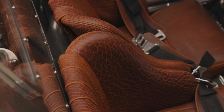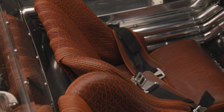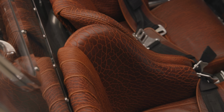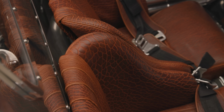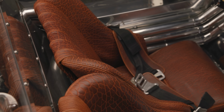I see, okay. Now, what is this material on the seats? That is shrunken bison hide. We had it shrunken by professionals. We didn't attempt it ourselves. It makes that really wrinkly, kind of weathered look to it. And I wanted that because the polished car and the exposed rivets remind me of a warbird, and that reminds me of a bomber jacket.